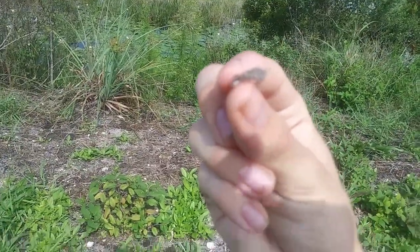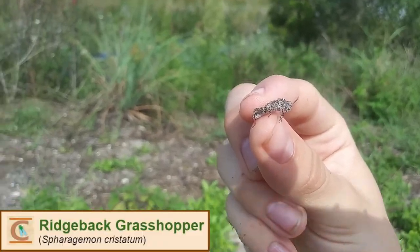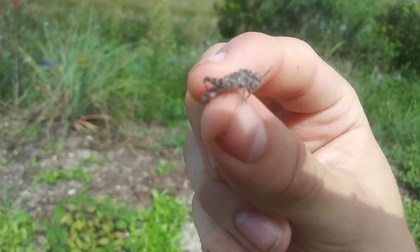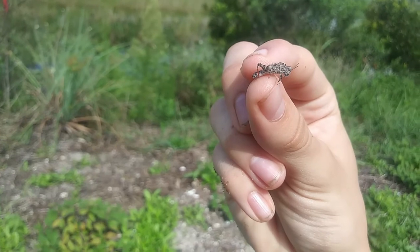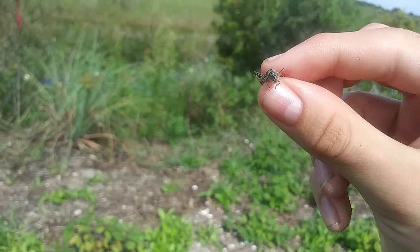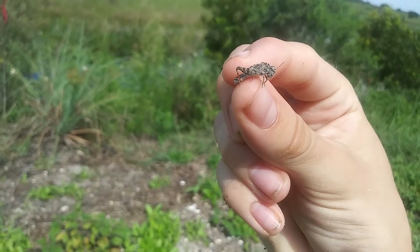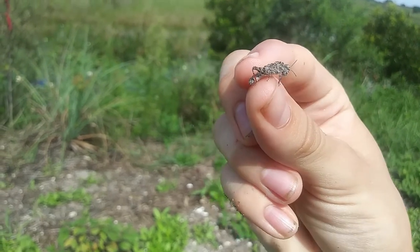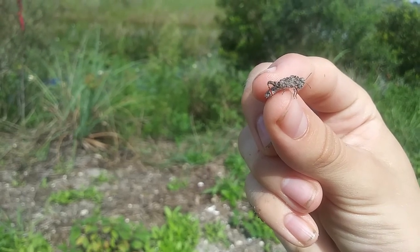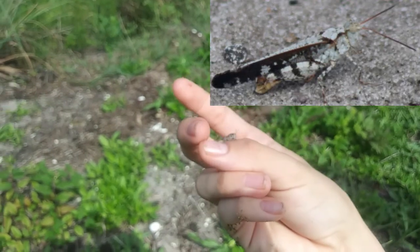This little grasshopper right here is a nymph, or very young ridgeback grasshopper. Now, this is actually an incredible sighting for me. Not only was this a lifer, but it's also a Palm Beach County first record and looks to be the farthest south one has ever been seen in the state of Florida. That high serrated ridge on the back of the pronotum, as well as the mottled coloration, are great indicators for the identification of the ridgeback grasshopper. These guys are in the genus Sphaeragemon, which is the same genus as the very common species that I see a lot called southern marbled grasshopper.